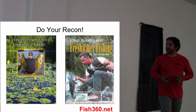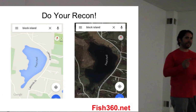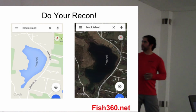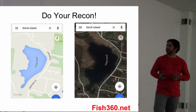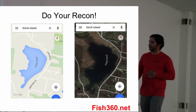Do your recon. Use Google Maps and Google Earth to identify access and structure. The thing with Google Earth, it's not always great because some of the ponds have so many trees that you won't be able to see the structure. In some cases you will. So experiment with both views.